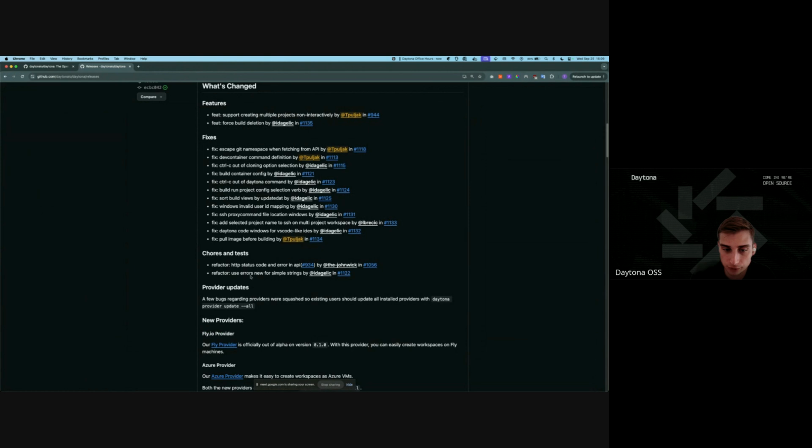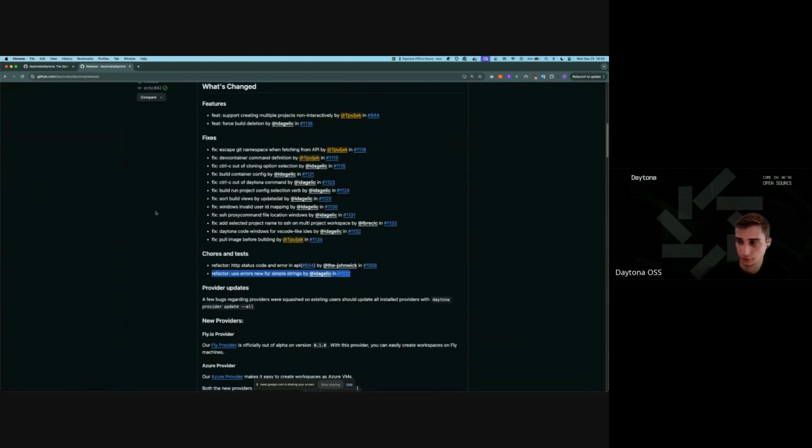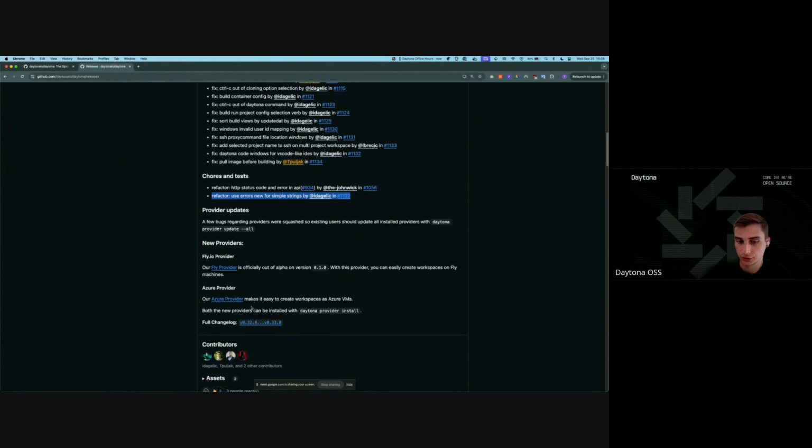And lastly, we have use errors new for simple strings by Ivan, just some code refactor, nothing special here. And then we have some provider updates. There were a couple of issues here that affected all providers. So the easiest way to upgrade for users is just Daytona provider update all.